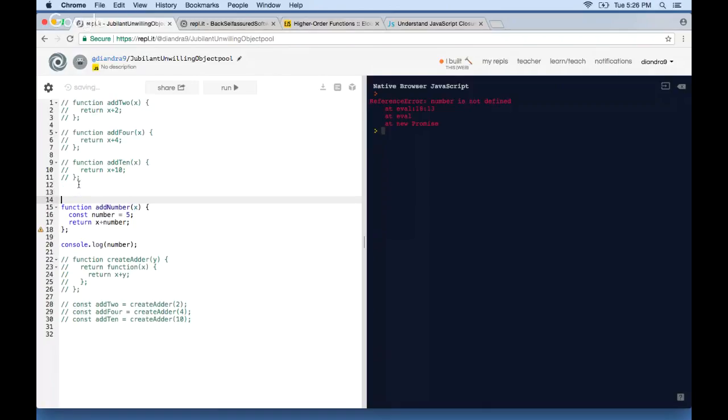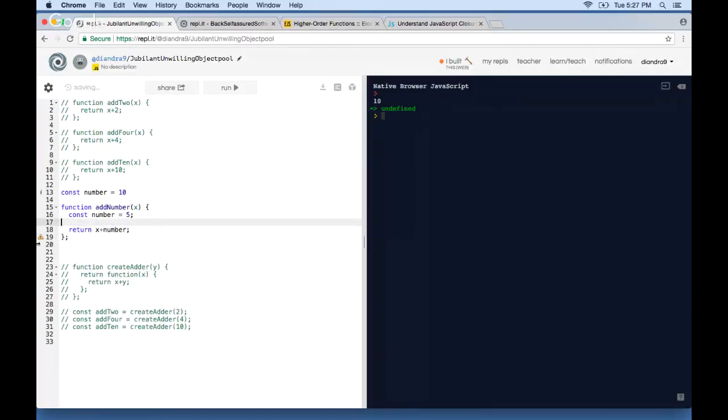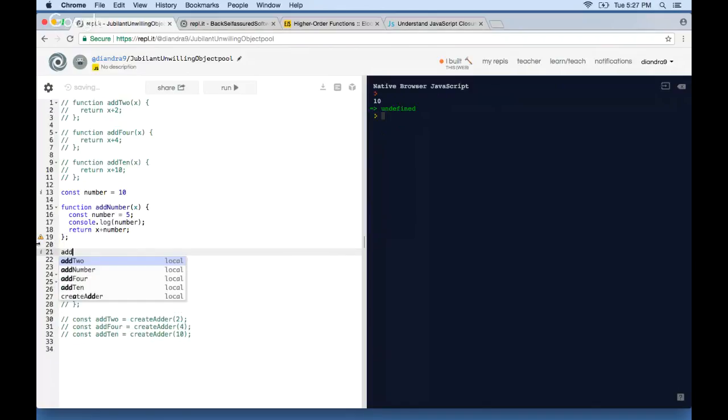And let me even demonstrate this really explicitly. So let's say I declared a number variable up here, and we'll set that one to 10. So if I console log number out here, of course, it's going to look at this one because it doesn't care what happened inside the function scope. But instead, if I move my console log in here and call add number, notice that it console logged the 5 instead. So that is really cool. Even though it could potentially reach outside of the function, because we've redefined it inside of the function scope, it's going to prioritize this one. So that is really neat.